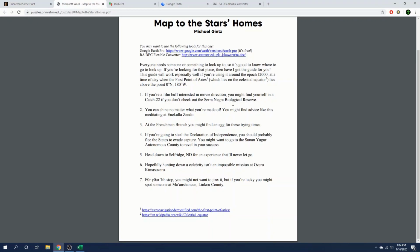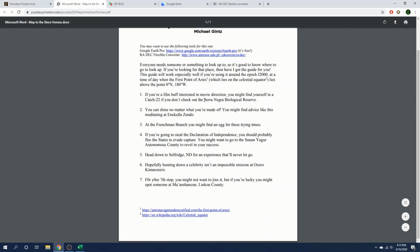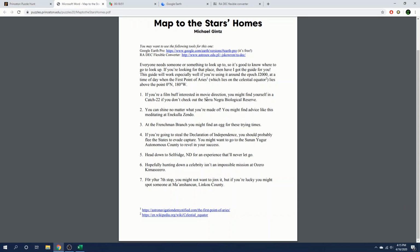So if I were to guess where we're going with this, each of these 7 items on this list appears to reference a location. The Frenchman branch, Autonomous County, Selfridge, North Dakota. My guess is we need to go to Google Earth, find these locations, and then look up and determine what's directly above that location when we set the Earth to this point, where the first point of Aries is over these coordinates. From there, we should see maybe a constellation, maybe a specific star. I'm not really sure. And then there's more to each of these steps, which I'm guessing we're going to combine in some way. Like, I see 007 down here for your 7th stop.